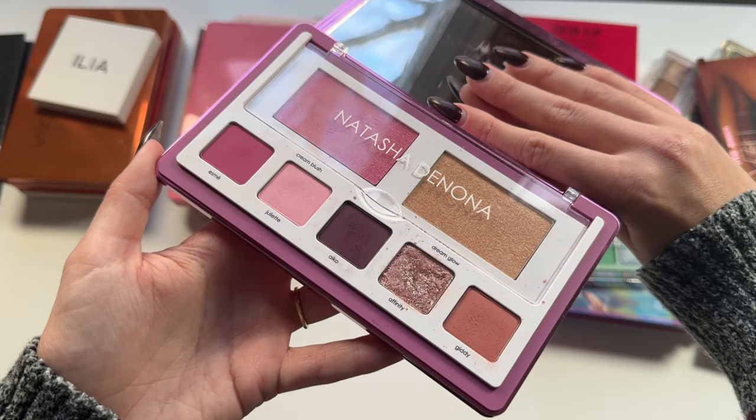We're getting into an interesting territory. So this palette is by Gavissi Beauty. Originally this brand was known for their cake water activated liners, but then they came out with their eyeshadows and this is a pricey palette. This is a pricey palette. They gifted it to me.